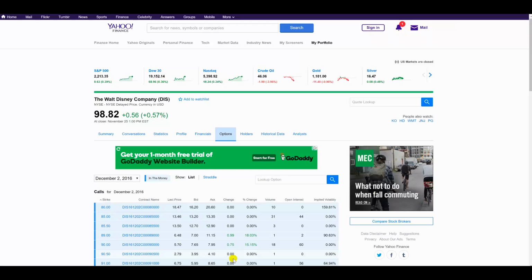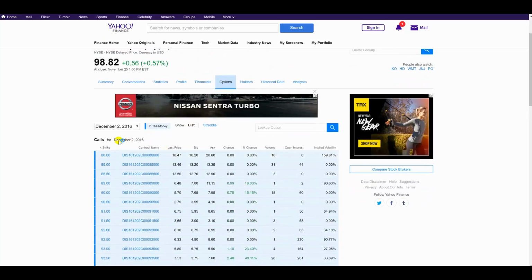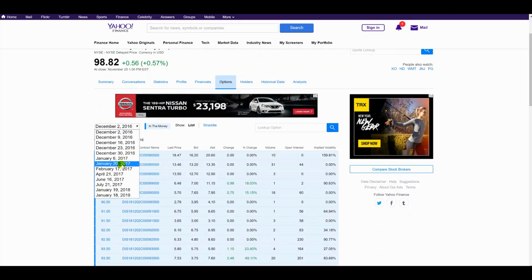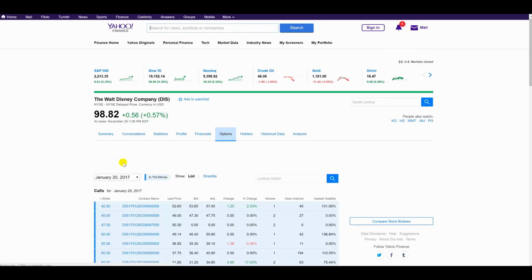Okay, people, here I am on the Yahoo Finance board. And I opened up, see, here's options. I'm using the Google browser here. So this is how it looks in the Google browser. They changed the format here. But basically what we're going to do is go to this drop down menu, go to the January 20th 2017 calls. Okay, and I want to show you why I chose this.